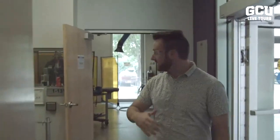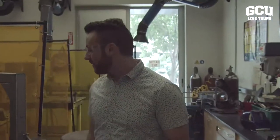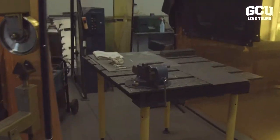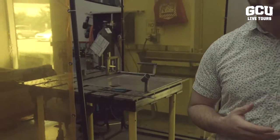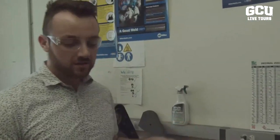So we are going to be transitioning into our welding center. Within our welding center, we have a lot going on. We offer MIG welding and TIG welding, as well as stick welding, if you're interested in any of that. In our back corner, we have a plasma cutter. If you are interested in cutting out some sheet metal, you can do that in here as well.